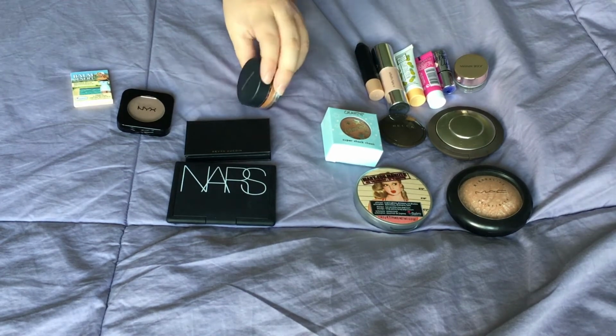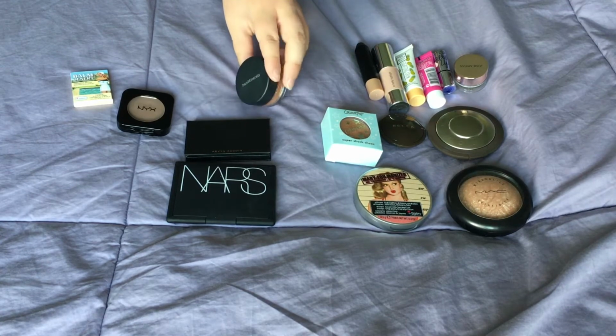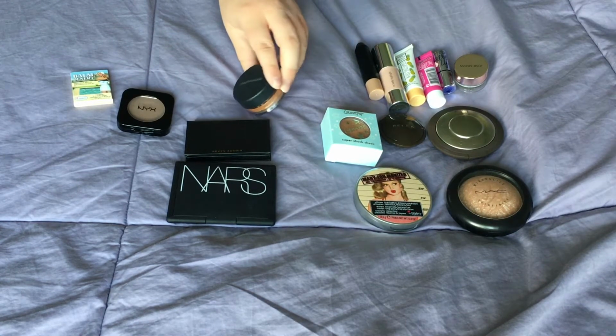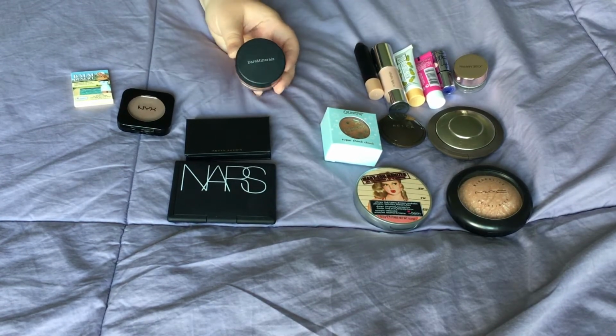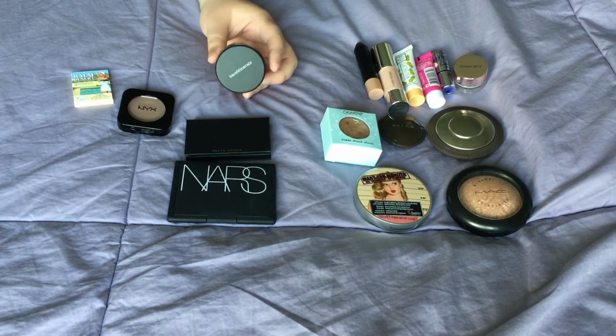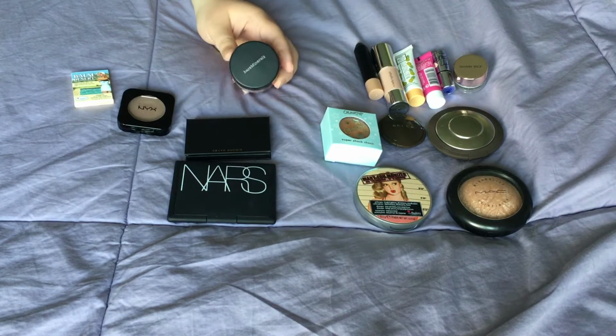And then the next one I have here is from Bare Minerals, and this is the all over color in the shade Warmth. This is one of my very first bronzers. I really like this because it has sort of a red undertone that goes well with the undertones in my skin. So I really like this as a bronzer a lot. It can be really intense, but I do like it.